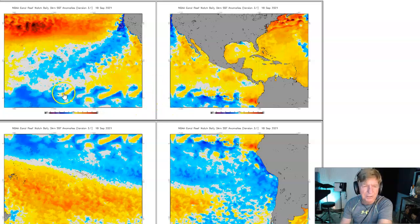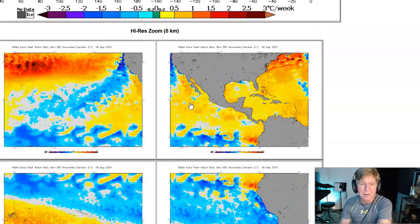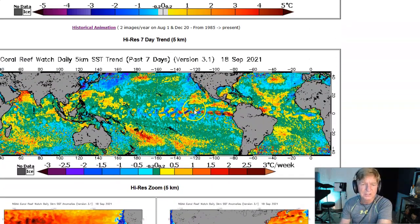Just eyeball it and you go, well, I see a little bit of warming there, and there, but by and large, all this is colder than normal temperatures. That would suggest a La Nina pattern. Let's go look at what is the trend.